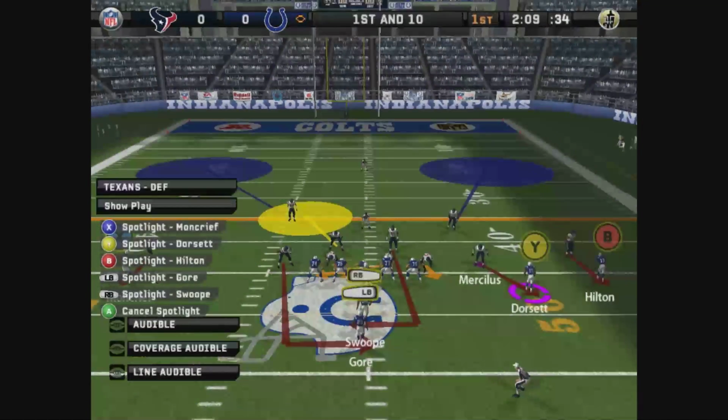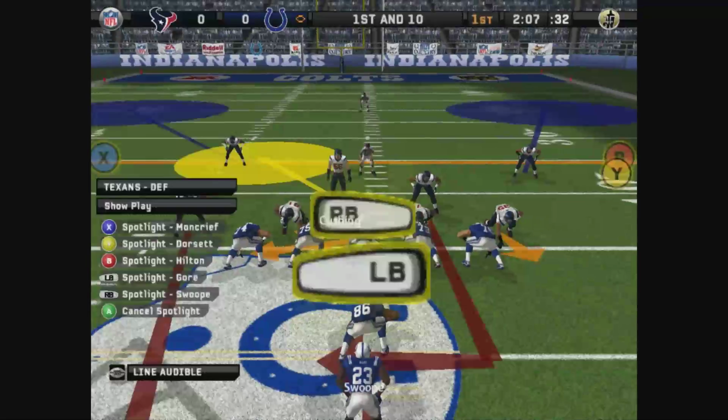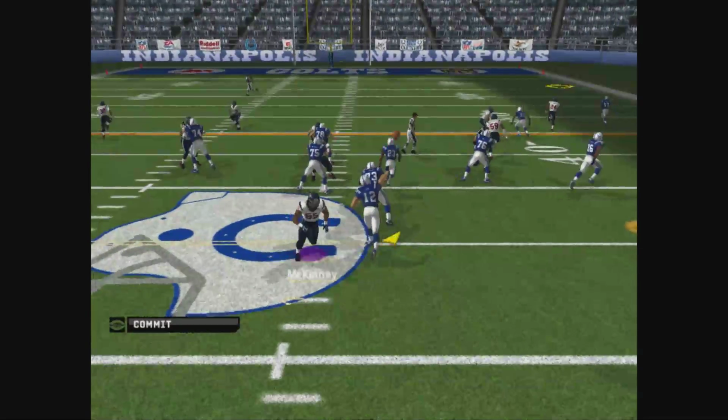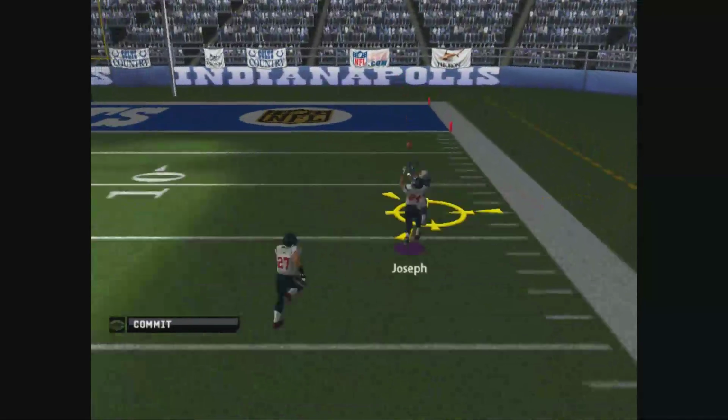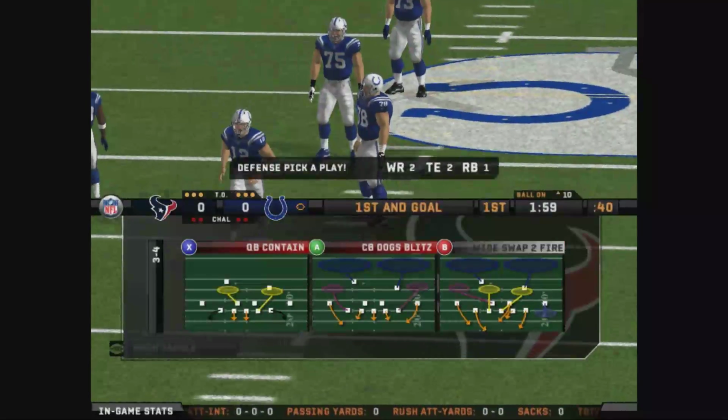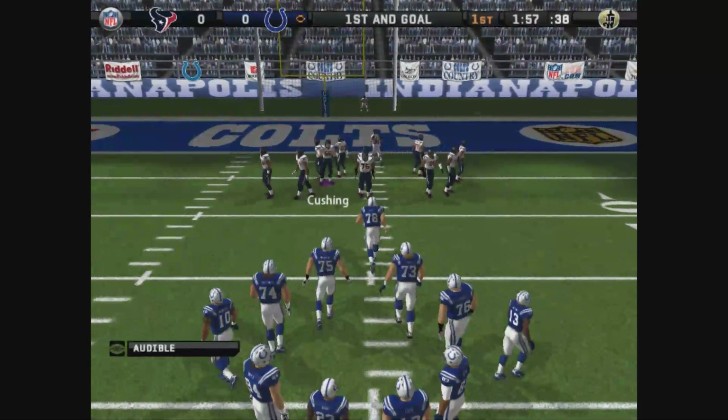Out of the I formation. Here we go. On the carry. Pressure unleashes the deep ball. Wide receiver has it. Joseph is there for the tackle at the 10. 10 yards away from the end zone.